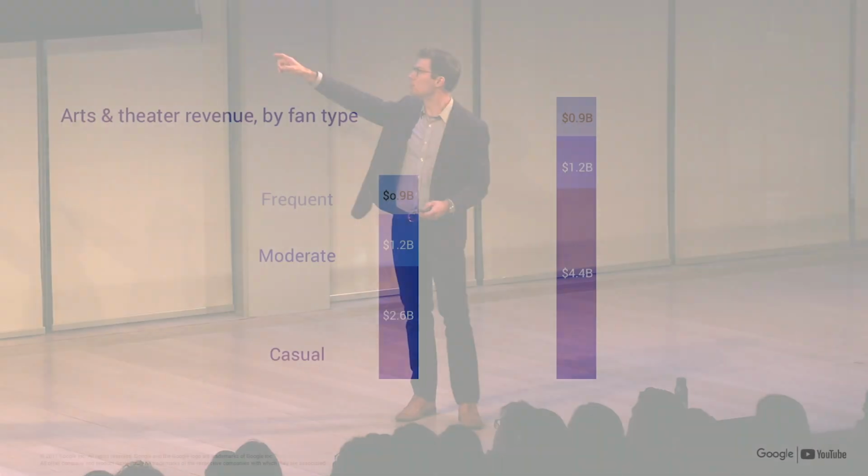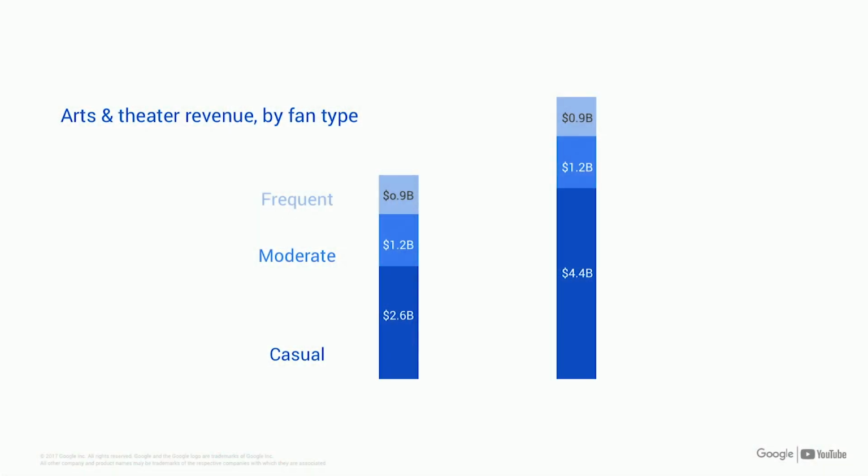If we could get them to go to one more show, that all of a sudden goes from a $2.6 billion revenue opportunity to a $4.4 billion revenue opportunity. That's a 70% increase by just getting this group of people to go to one more show. We're not talking about the mass market convincing someone completely new to come to our show. We're trying to get someone who is already going to our events or already going to events like us.